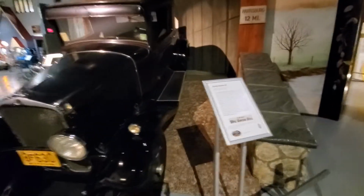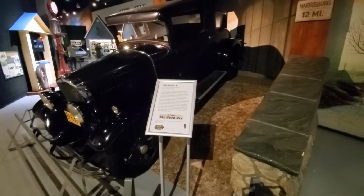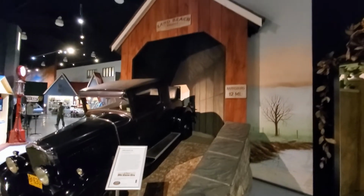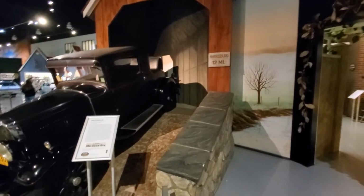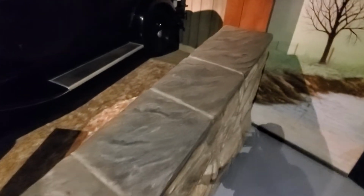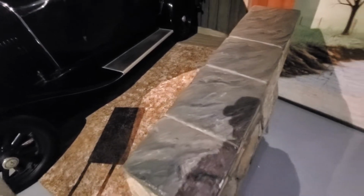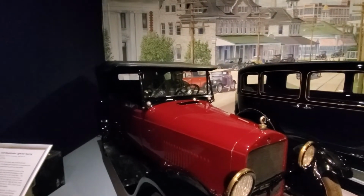So here's an example of a 1930 DeSoto CK 6-cylinder, showing it displayed coming out of a covered bridge. It's kind of cool. I just like the stonework here. It looks so real, but it's all facade. And off this way, you look close for you Bob Vila fans.